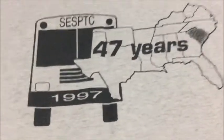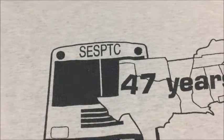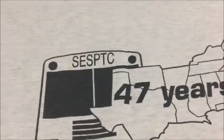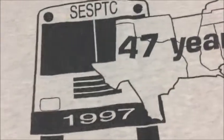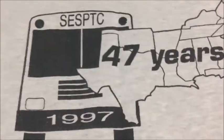I don't think there's anything on the... Oh, there is something on the back. Hold on. So, let's see. This is what's on the back. 1997 SESPTC. So that's 47 years. I don't know what that stands for. If someone knows what that stands for, you can comment it down below. But yeah, that's pretty cool.